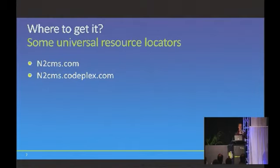Okay, so that kind of ends the really quick run through of N2 and what you're going to get. You can go to n2cms.com and pull it down. Like I say, they have starter packs for MVC and web forms. They also have slightly larger ones that have more data in them. You can also download the source code to just the engine and poke around. It's actually not bad code to go and have a read through.